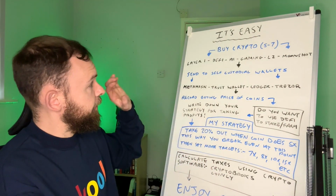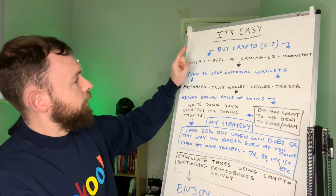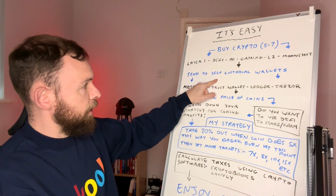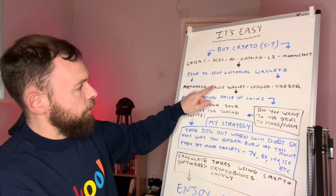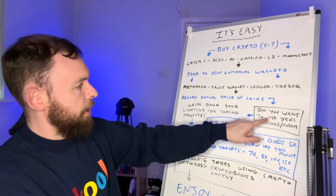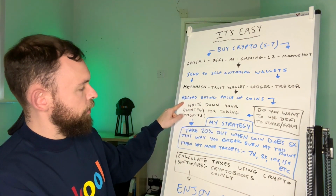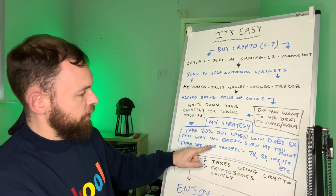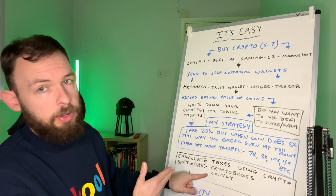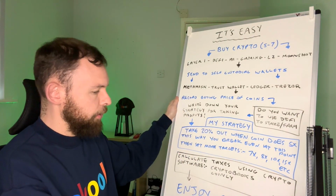And that is it. This is the blueprint. Okay? Quickly, buy crypto, 5 to 7 within different sectors, send to self-custodial wallets, a mixture of cold and hot. For cold, the price you bought them at. Remember, do you want to use DeFi, stake or farming? Write down the strategy. This is my strategy. Put your price targets in. Calculating your taxes, probably easy using one of these softwares. Then that's it. That is my blueprint for the bull run.